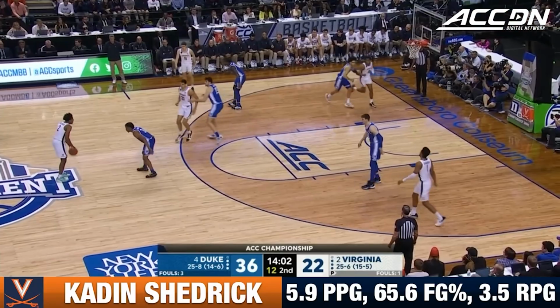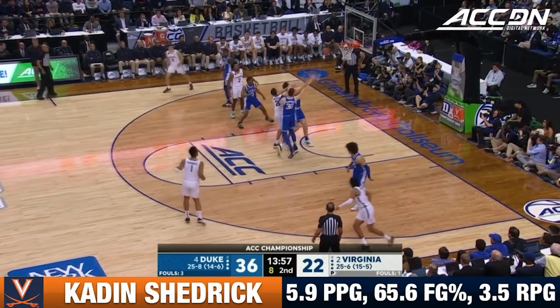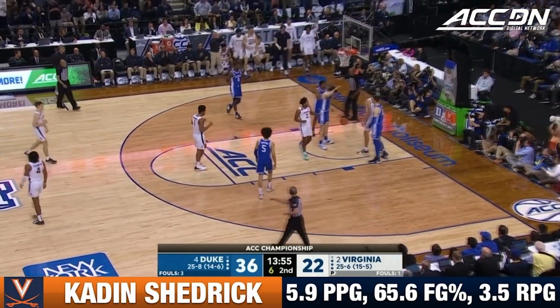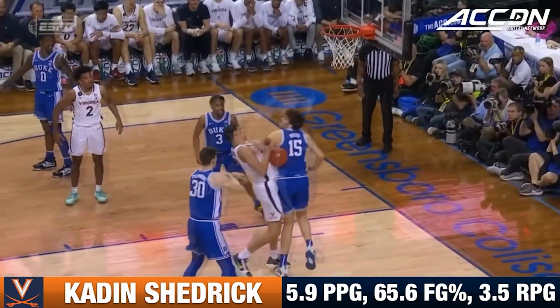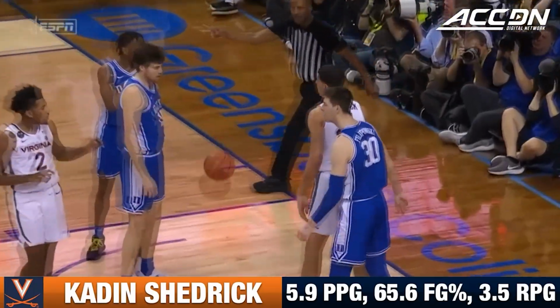The drive. Where does the offense come from for Virginia if they're going to get back into it? Well, that's one way. Just keep working. And corralled that ball. The little pocket pass went right off his knees, but he got it and got fouled by Filipowski going up and still.